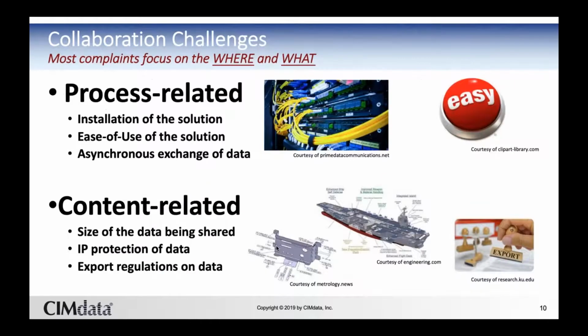We now turn our attention to the challenges that users report with their collaboration efforts. As I said earlier, for the most part, they fall into 2 categories: process-related and content-related. That is, they are clustered on the 2 axes of the CIMdata taxonomy, the where axis and the what axis.